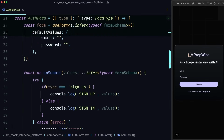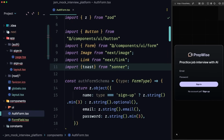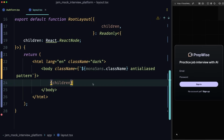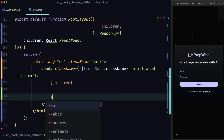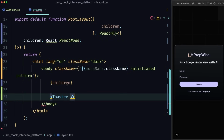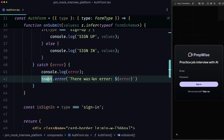Now, you most likely wondered, like, Adrian, what is this Sonner thing? I haven't seen it before. It is either called the toast or an alert or something like that. Well, Sonner Toast is the new version of Toast from ShadCN, and it's actually super simple to use. The only thing we have to do to make it work is head over to our first layout, which we have created, where we have the body, and then right below the children, render a self-closing Toaster component, which we can import from Sonner.